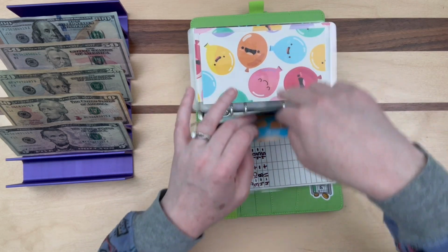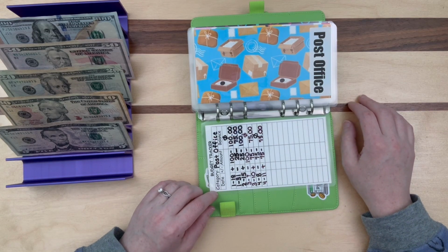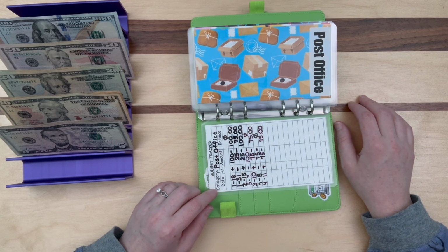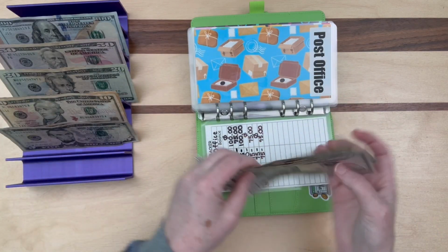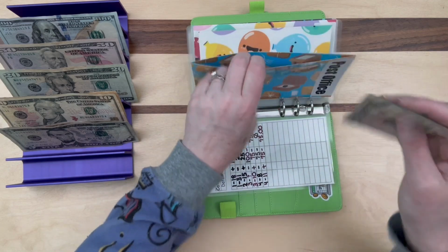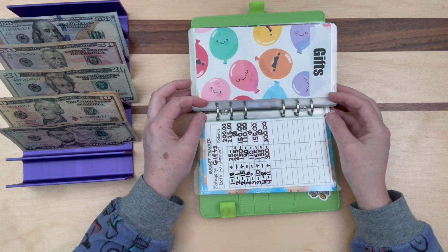So anyway, it has nothing. We're going to add 75, and let me see what denominations. Okay, it looks like I did just do a 50, a 20, and a 5. So this month I'll try to be good about that. So I'll have leftovers in here. And then the next one is gifts.